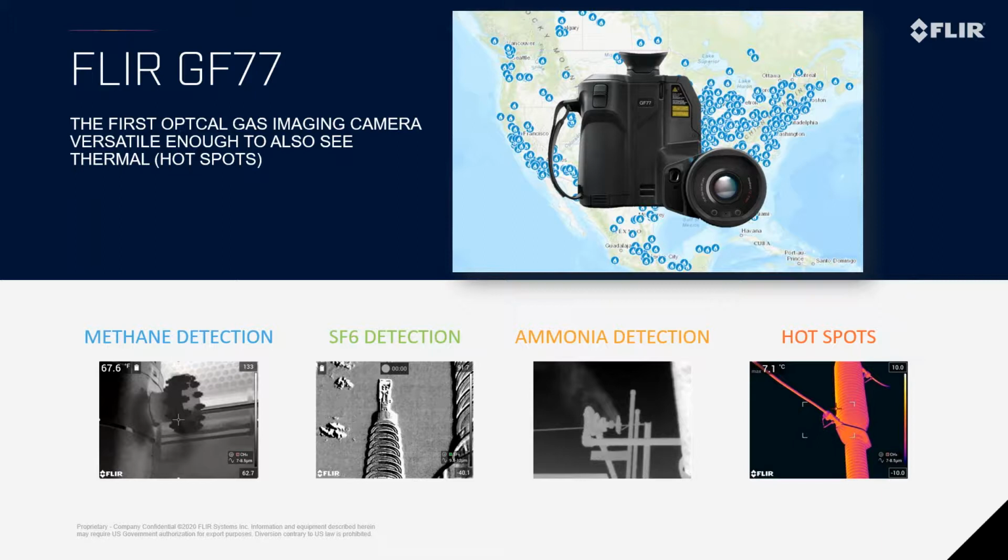And then each one of those plants is going to be running methane and SF6, or methane and ammonia, or ammonia and SF6, right? Each one of these facilities is going to be using multiple of these different gases, or heat detection hotspots that this camera is valid for.